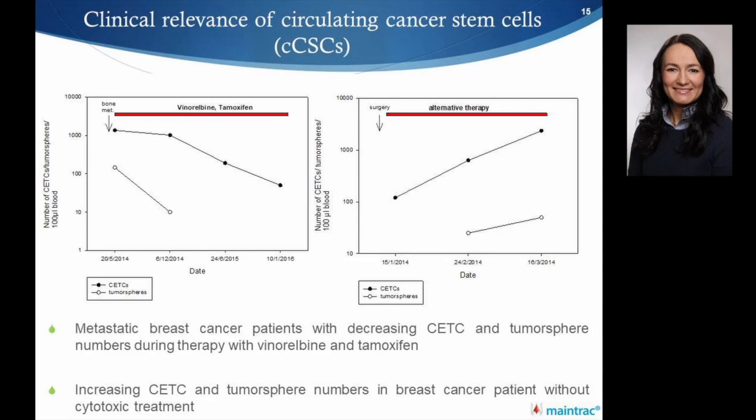Here you can see two clinical cases. On the left side, metastatic breast cancer patient with decreasing CTCs and tumor spheres during therapy with vinorelbine and tamoxifen. On the right side, increasing number of tumor cells and tumor spheres in breast cancer patient who, despite indication, declined cytotoxic therapy.